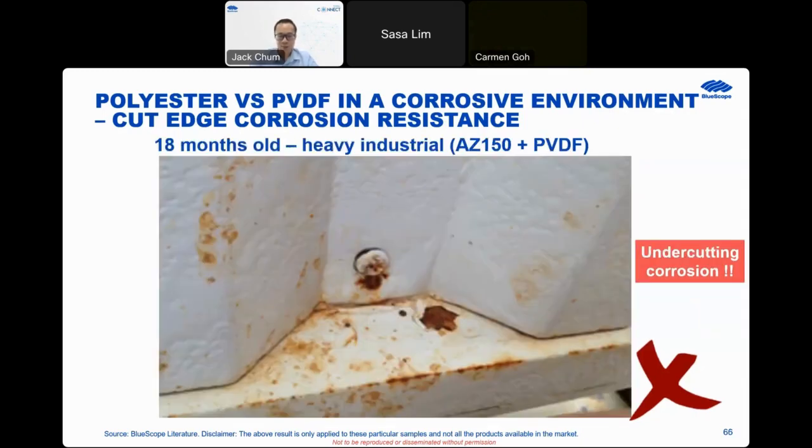And then this is a sharing from Thailand, one of the power plant projects actually, using the high film build PVDF pre-painted system. Also the same thing, only after 18 months, it's already badly corroded. You can see all of the pitting has happened already.